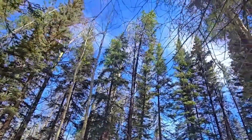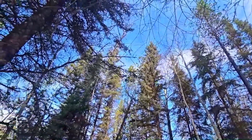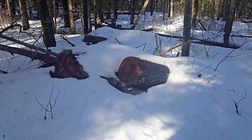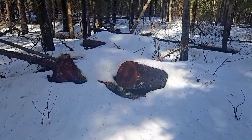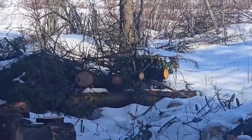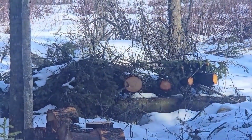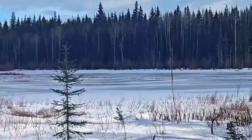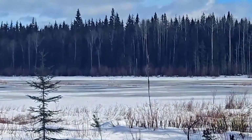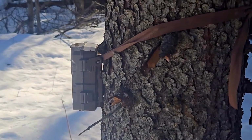We got a fairly windy day here today, out checking the cams. So it's not one of those days where you want to be out for long. This brush pile was well used by a rabbit and a squirrel. If you recall this brush pile in the videos with the game cam, you'll know that a rabbit hid here through the winter. You can see the water melting on top of the fog lake, day by day getting ready for the swans. Check that game cam, see if we got anything.